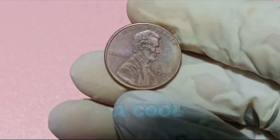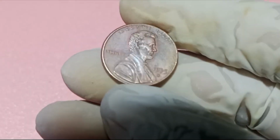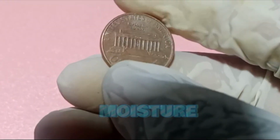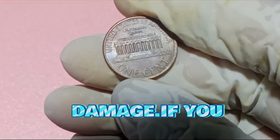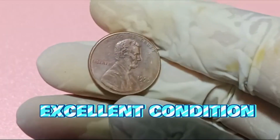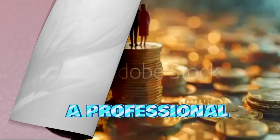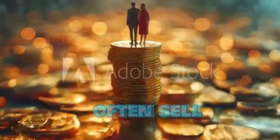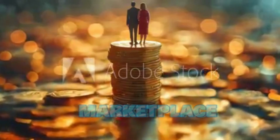Store your coins in a cool, dry place. Use coin holders, capsules, or flips to protect them from air, moisture, and physical damage. If you believe your 1995 D cent is in excellent condition, consider sending it to a professional grading service. Coins that are certified in higher grades often sell for much higher premiums in the marketplace.